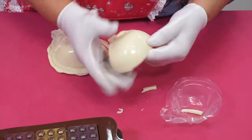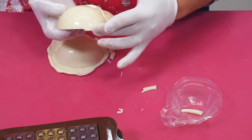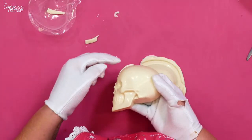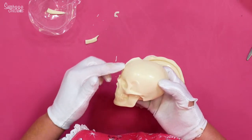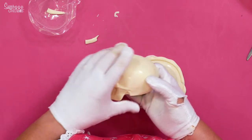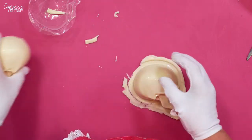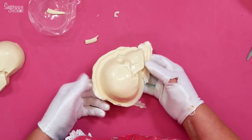Because if I've got any edges like that, can you see that, that's there? What I'm going to do, oopsie-daisy, I'll just point it that way like that. What I can do with that is when I come to melt it down to stick together, that will disappear because I'll have it flat on the plate, and I'll show you in time to put the heads together. So again, with this one, we can see how much extra chocolate is in there.